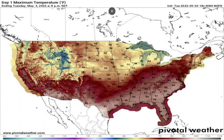We have maximum temperatures today all the way up into the 80s across much of the Southeast, some lower 90s down toward Georgia, Alabama, and Florida, some 90s being shown across south central portions of Texas, and then some cooler air up into the north as a storm system brings some rainfall across northern Illinois, back across Iowa, and then up into the northern and central Plains as well.